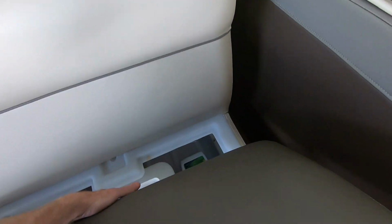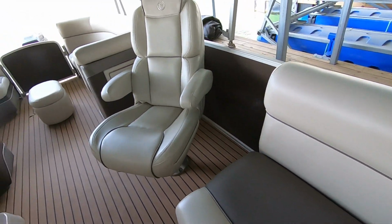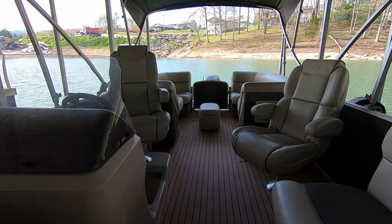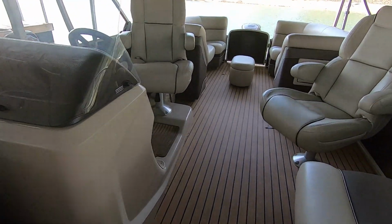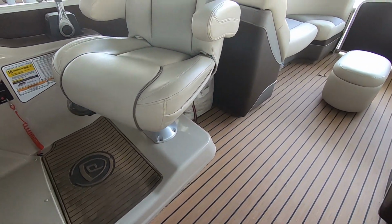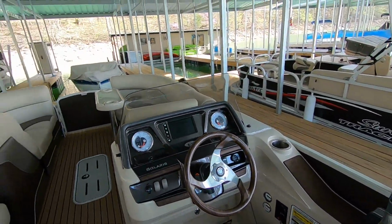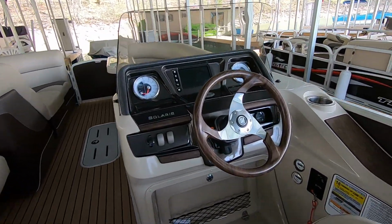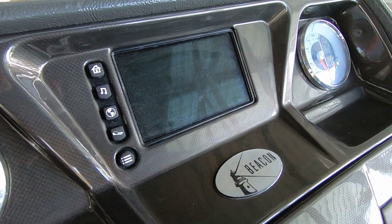All of these Premier seats are on a hinge. They lift up, and you've got plastic molded seat bases, so there's no wood in there. You've got the dual captain seat layout, and you'll notice, especially from this angle, that the driver's seat is a little bit higher than the passenger seat. That's because it has the optional raised helm. It enables the driver to see a little bit more clearly in case you've got a crowded boat. Tilt steering wheel. We've got your touchscreen display panel.